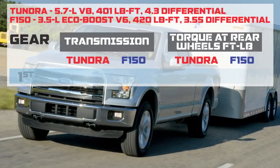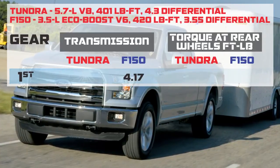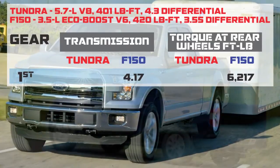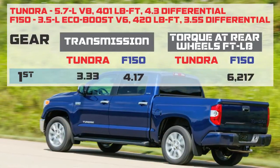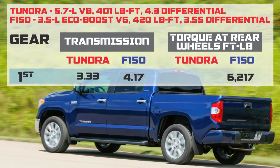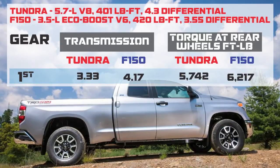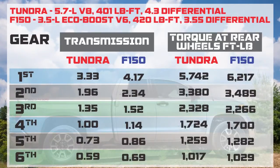As you can see, the Ford uses a first gear ratio of 4.17 to 1, and with this application they've gone to a 3.55 to 1 rear end differential ratio, which produces ultimately 6,217 foot-pounds at the rear wheels. Now, in the Tundra, we use a first gear ratio of 3.33 to 1, but we use a steeper rear end differential ratio. We use a 4.30 to 1 rear end ratio, which gives us 5,742 pounds. So you can see 6,217 to our 5,742. Fairly close, and you can see the math on the remaining gears.